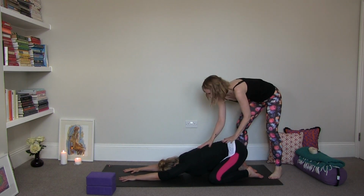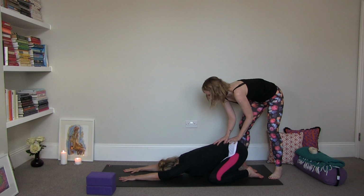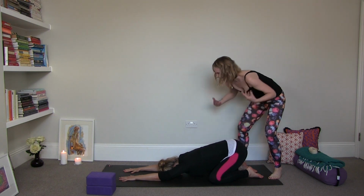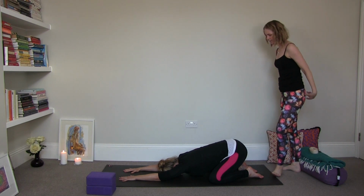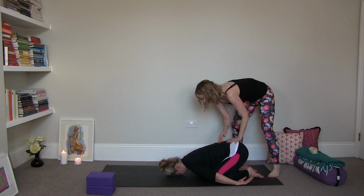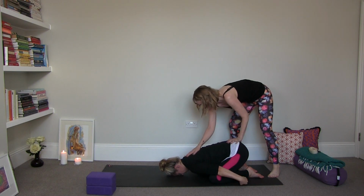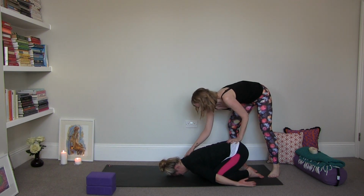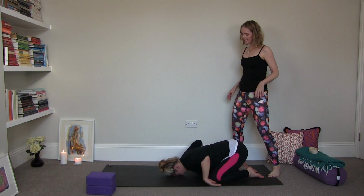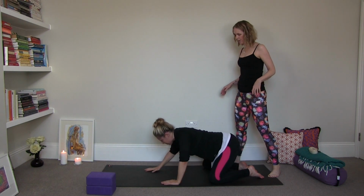And just hold it there, and if you want to turn your palms to face up, and if it feels okay, bring the arms to the back and the side and just circle your wrists. You can also do so if you felt that a lot in your wrist and you want to give your wrists a little bit of a release. Good. And then slowly come back forward again and exhale it into downward facing dog.